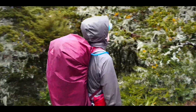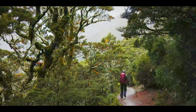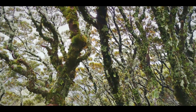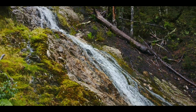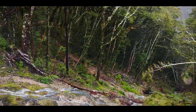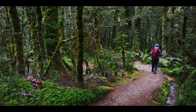Forest is called? It's called the Iris Burn Valley. Oh wow, cool. Come around the corner, it's cool. It's so magical. This is amazing. After being just bombarded by high winds crossing the saddles, it came as a huge relief to finally start to descend into the forest. Wow.